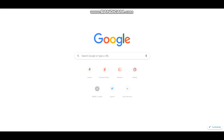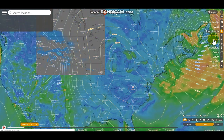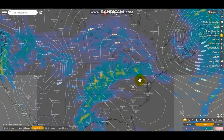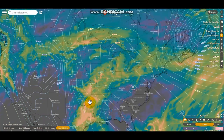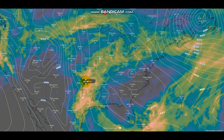If you were to look at, say, the European model, it shows much of the same pattern. So I'll show you the European model right now. And again, this one is frankly not showing anything at all across the Southeast, and the temperatures will be warm, so that's definitely not good news. But it's showing a lot of precip across the Dallas, Texas area.